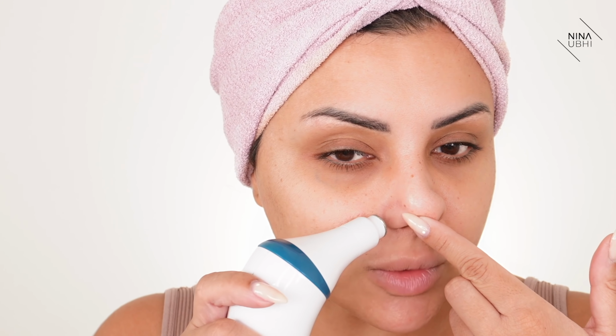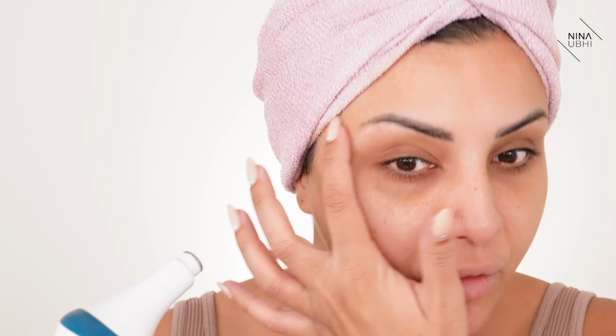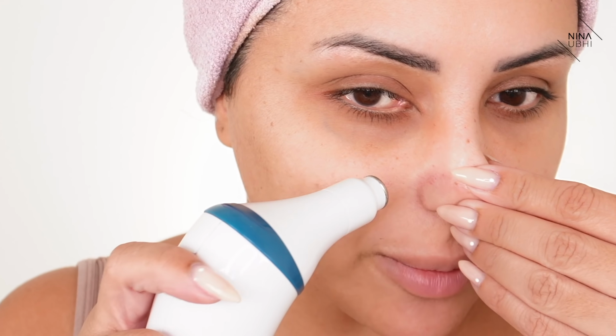I'm going to do it around the nose, and when you're doing it around the nose, you want to go upwards around the nose, right? I'm not going to be doing anything later on my nose, that's why I'm going to show you this area, but everywhere else I am going to be using the other tool, which I'm excited to show you. Okay, got this on. So I'm just going to pull my skin.